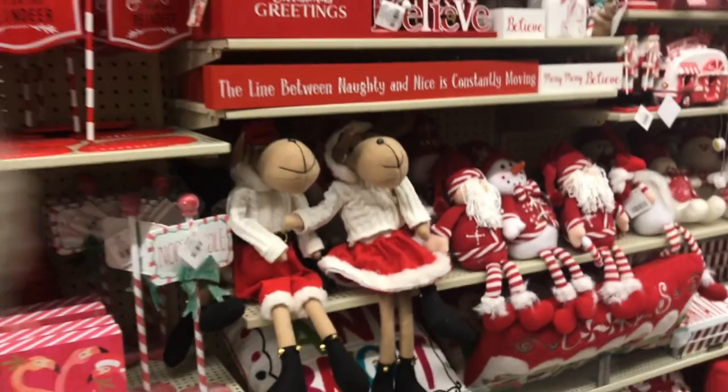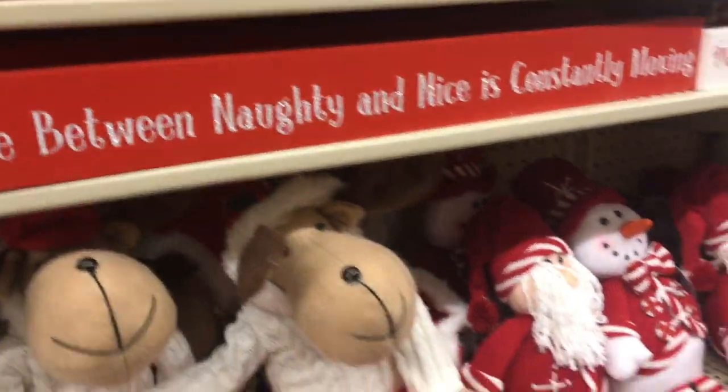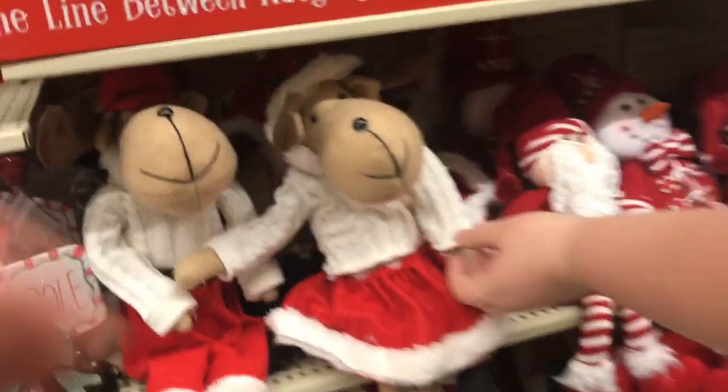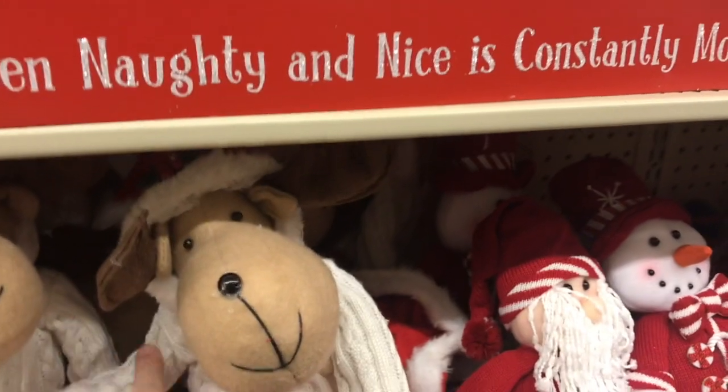Is that a moose? Why does it have a dress on? That sweater, I want it. Where'd you get your sweater? Excuse me, honey.